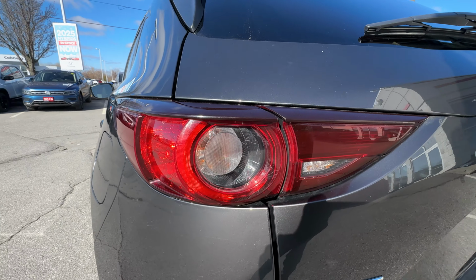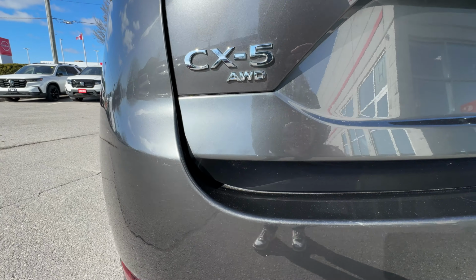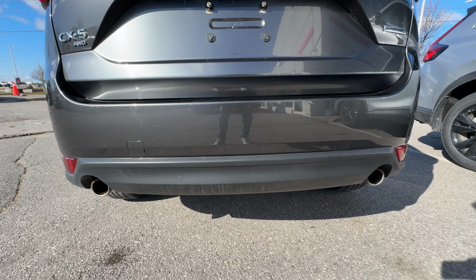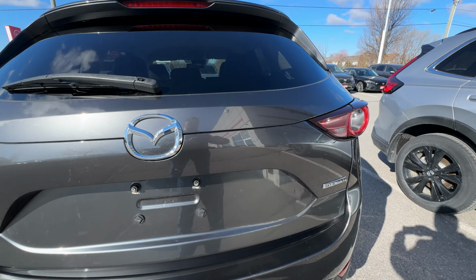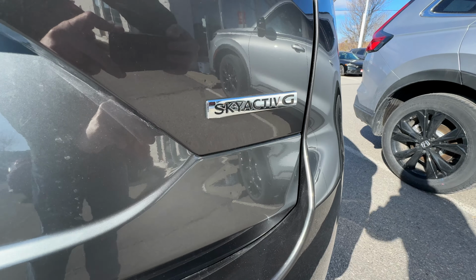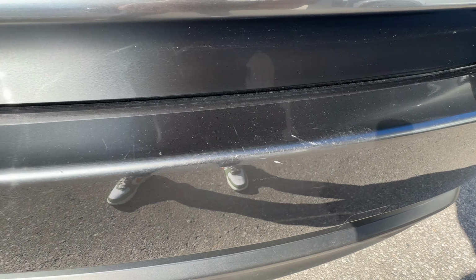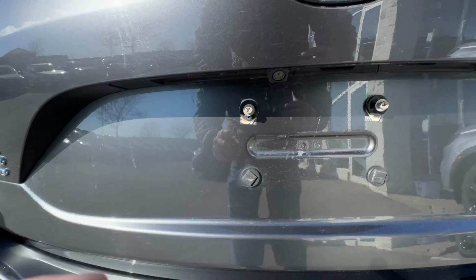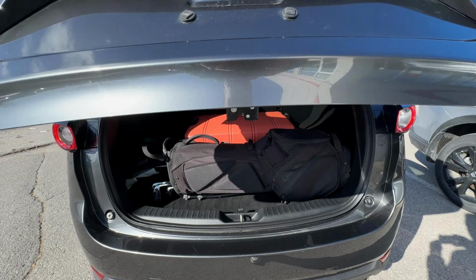The Mazda CX-5 features these really cool taillights on here. You can see the all-wheel drive badge, and then it is a dual exhaust on the CX-5 too, which is kind of cool. Tailgate is in fantastic shape, no scratches, nothing back here. The SKYACTIV, which means it is one of the more fuel-efficient cars. And then I always love to point out the rear bumper just to show you nothing's been dragged out of here. It doesn't look like a grizzly bear attacked it. Sometimes that does happen where it looks just really gnarly.